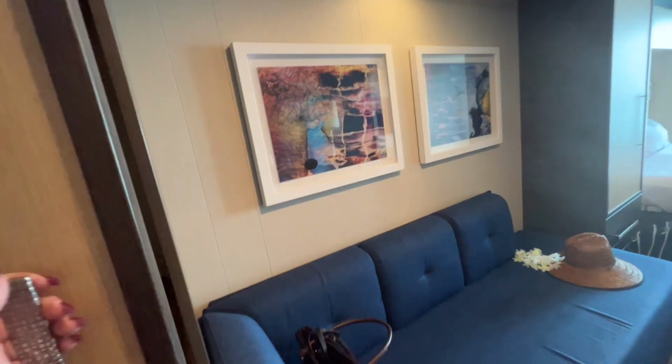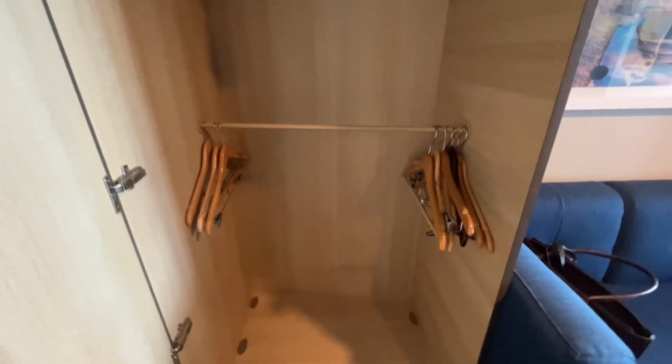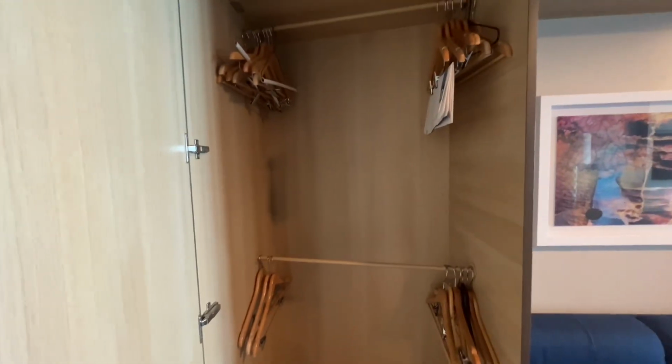Let's have a look inside the wardrobe before I pack anything in it. There's a laundry bag there if you want laundry done by the ship. Plenty of hangers. It's quite a large space from here to here, but it has that double hanging in it, which is going to make it awkward to hang all my dresses. They'll fit, but that railing's going to be in the way. Let's have a look after I fill it.